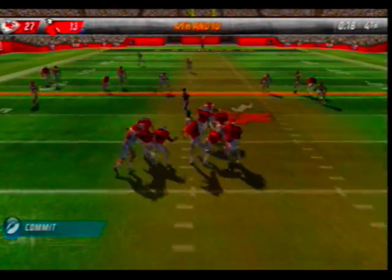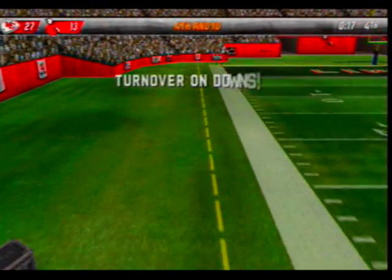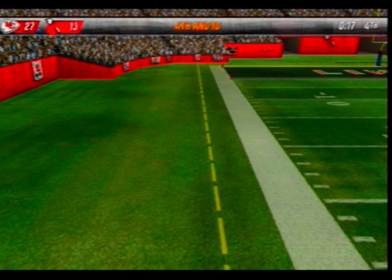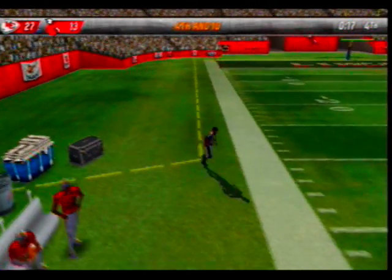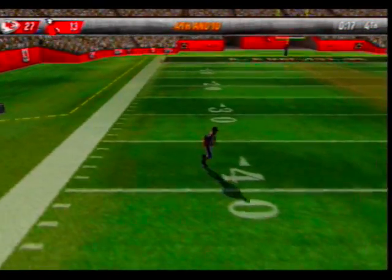As expected, they'll go for it here. With the throw, they fail to get the first and turn it over on downs. At this point in the game, they need a big play. Sometimes high risk equals high reward. They might try a different play next time.